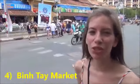Next up, it's time to go shopping at the Binh Tay Market. Let's see what we can find. The market is a bustling hive of activity. You can buy just about anything here.